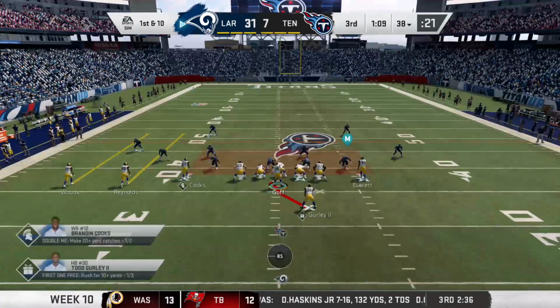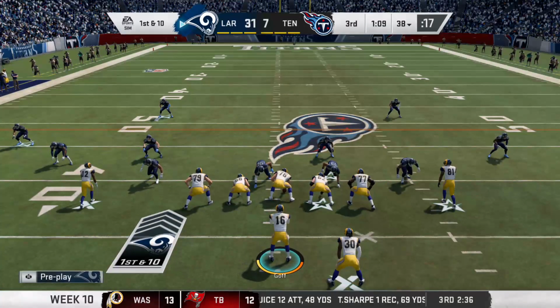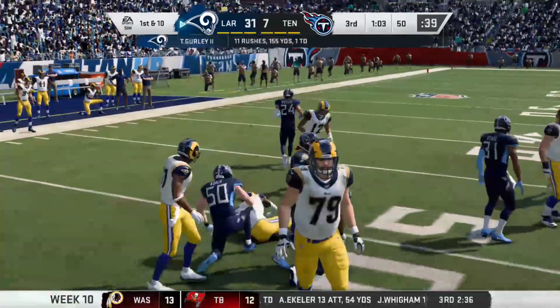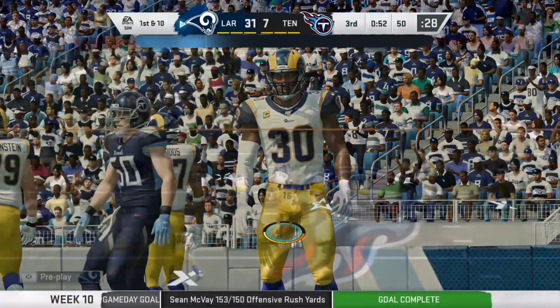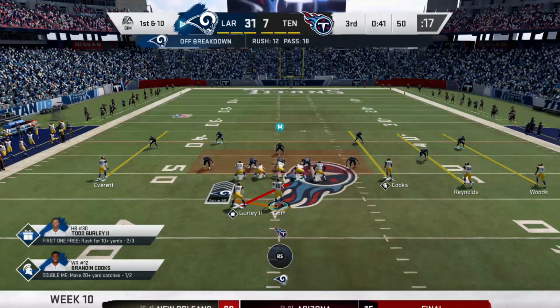Let's go, Michael. 180. Man left. 4 down. On first down, it's Gurley. And he'll be stopped right at midfield. The drive starting with a first down, 11 yards on that pickup. And he continues to pile up the yardage. That puts him over 150 now. And this defense has really had its problems trying to keep him contained.